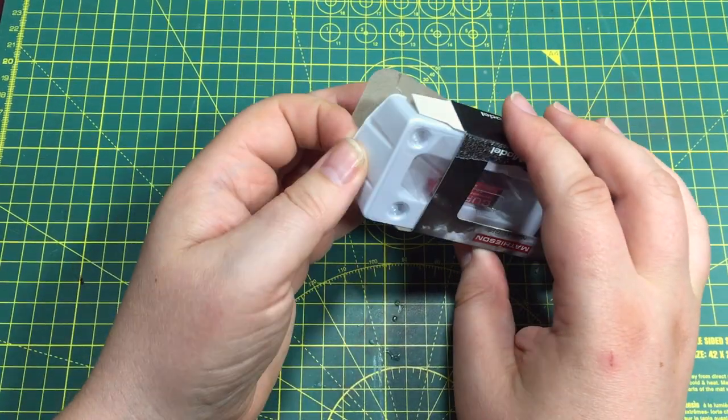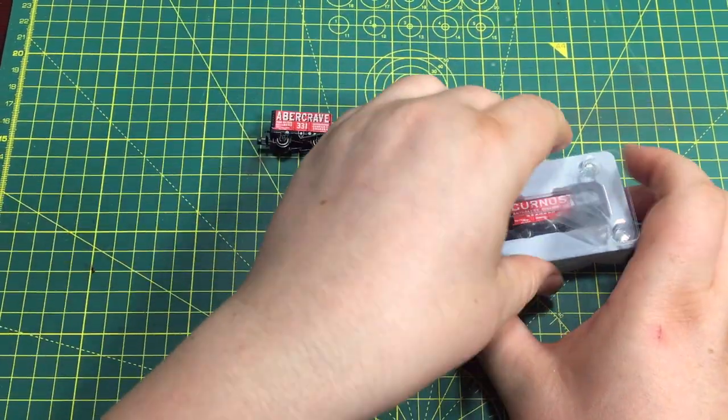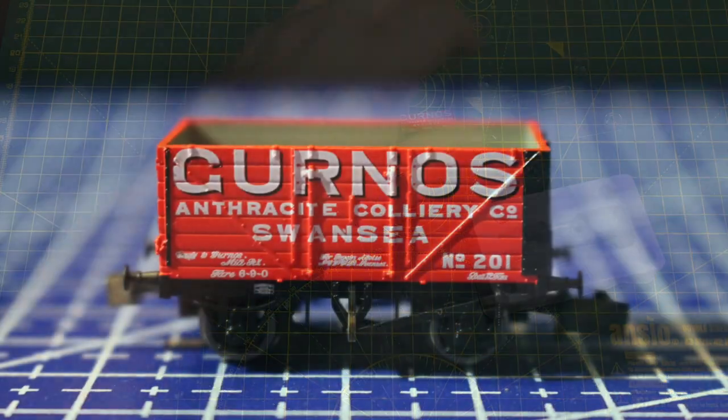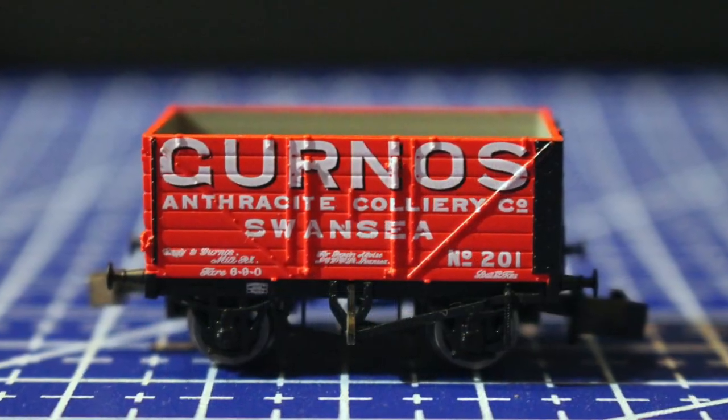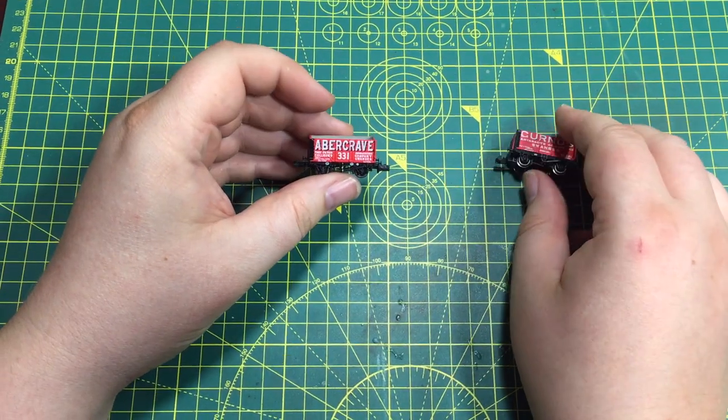So I've seen a few people talking about these online, and they've got some very favourable reviews. And it's one of the reasons that I thought that, with the aid of the generous patrons to the channel, it was well worth picking up a pair of these.